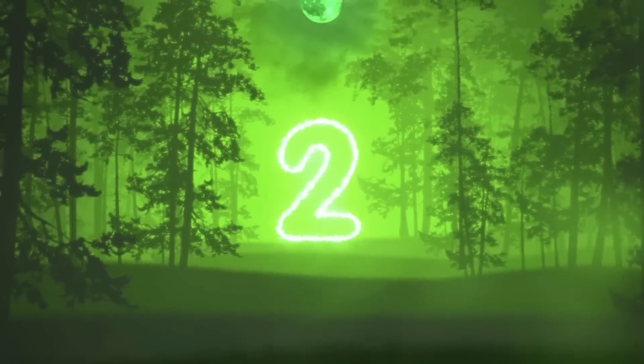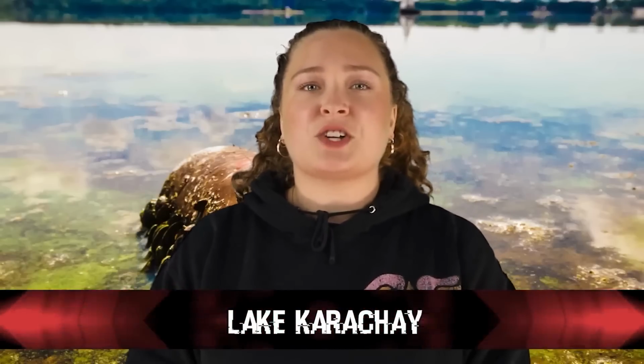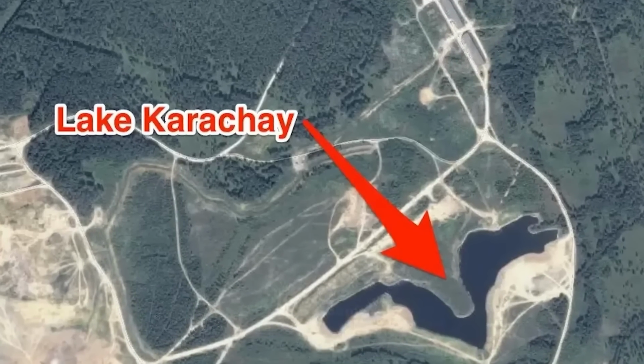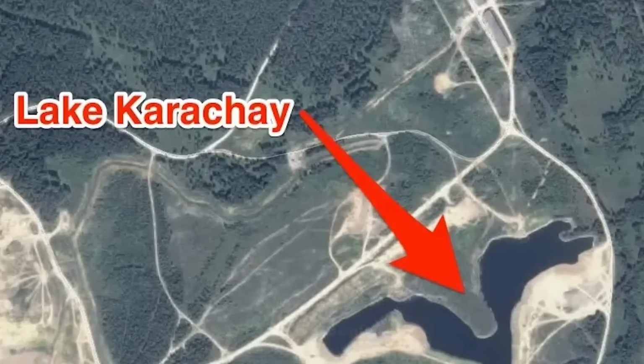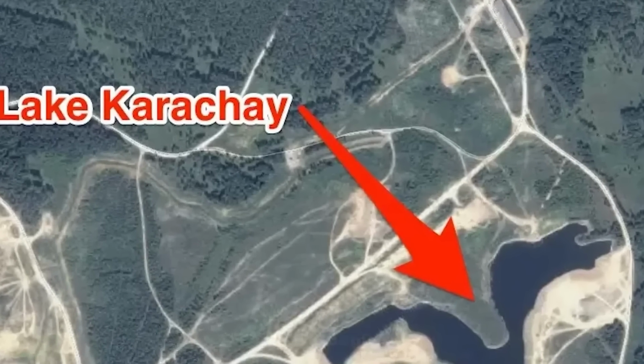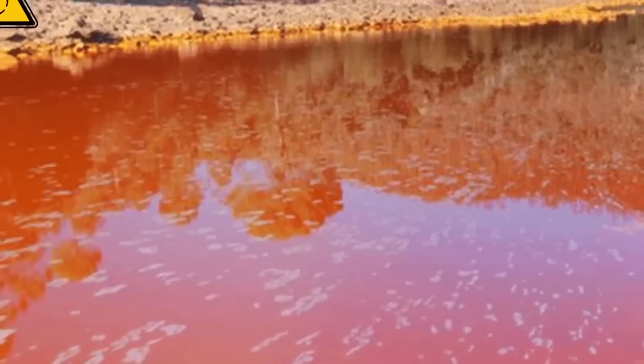In our number 2 spot today, we have Lake Karachay. This is a small lake that is located in central Russia in the southern Ural Mountains. While it was once just a regular old lake, starting in 1951, the Soviet Union began using it as a dumping ground for radioactive waste from the Mayak, which was the nearby nuclear waste storage and reprocessing facility.